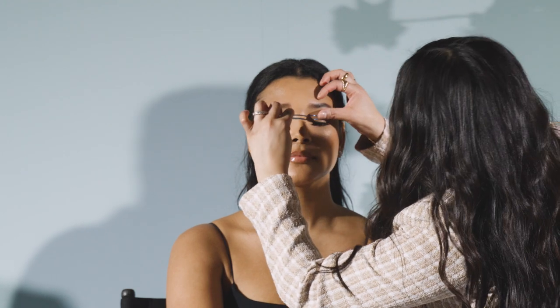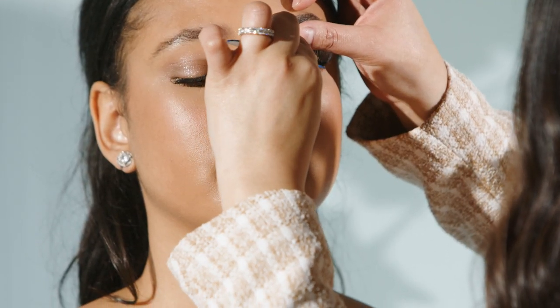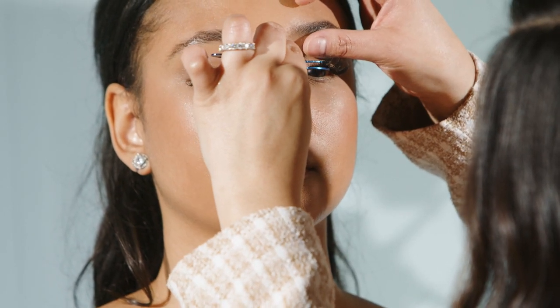Get my sealer on my applicator again, like so. I'm just going to go in and pinch down. That's a great trick, I'm obsessed with that. I'm just always in a rush, you know? I'm always late, so I try to find ways to do things faster and catch up with time.